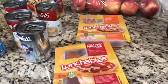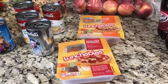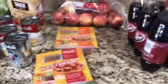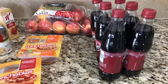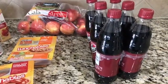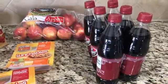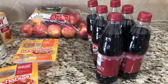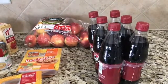And then the Lunchables were on sale also. My 15-year-old loves to take Lunchables to school. They were only $1.14. And then she likes to have these Dr Pepper, and that's one of her things. So they were on sale for $1.99, which is a pretty good deal for those. And she can just take them to school or drink them little by little, and they will last probably 2 or 3 weeks because she doesn't drink them that fast.